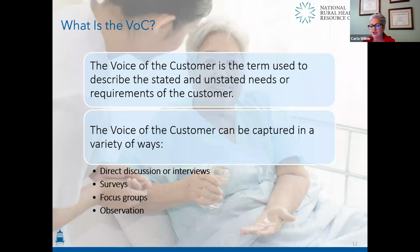And then observation, walk a mile in their shoes, observe the patient when they enter the organization all the way through to see what really happens and how they may be reacting along the way. That definitely can show you what's going on in a more real time situation. Next slide.